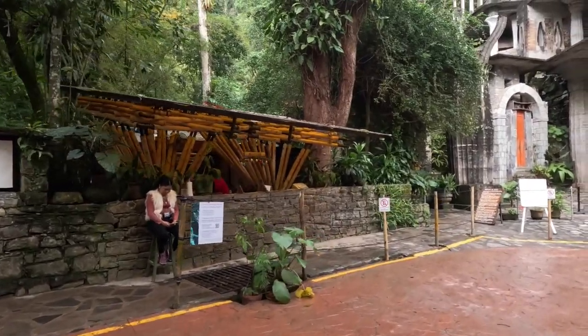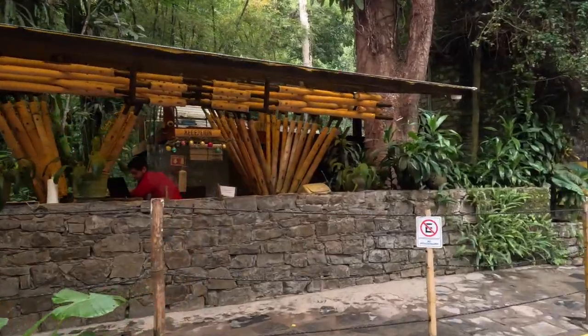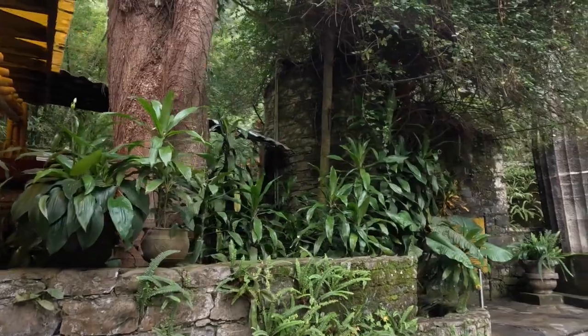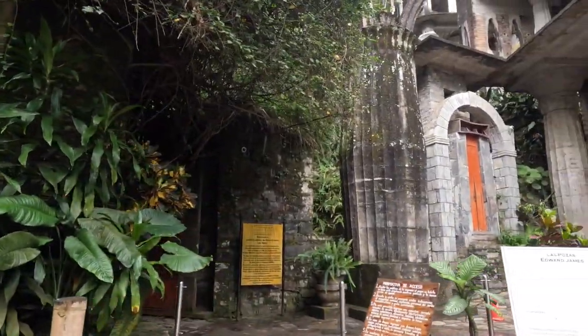Here's the entrance to the garden. The garden is an absolute visual delight. It's a beauty of nature combined with art installations. I hope you can experience it a little in the video clips next.